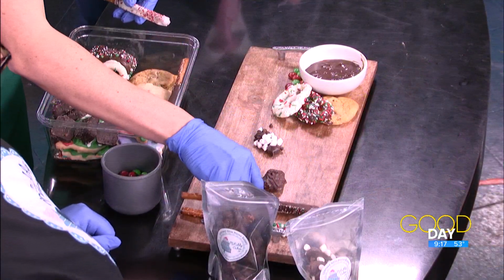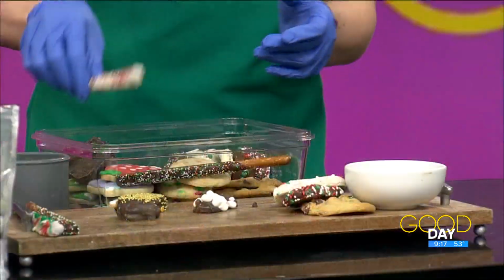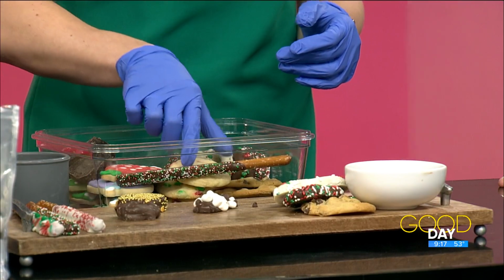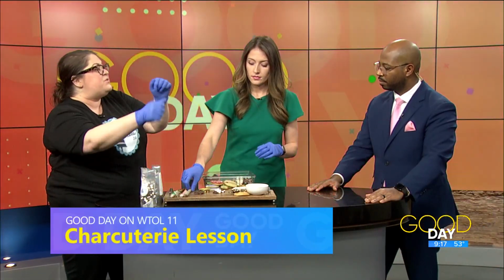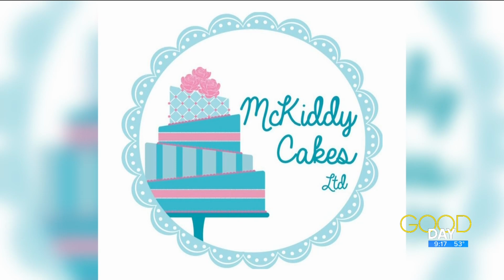You know what I think of? What would you like on an ice cream sundae? And you just go for it with the board. If you go to any of the shops where you get your soft serve, you can put your own toppings on. So you could have some nuts on here if you wanted to. But this is just a nice way that people can graze. You're not committed to one thing. And it's easy. And no one's going to turn this board down. Ever.